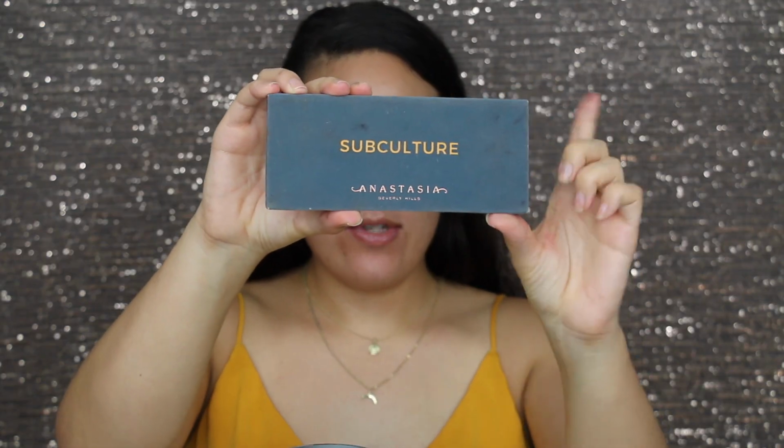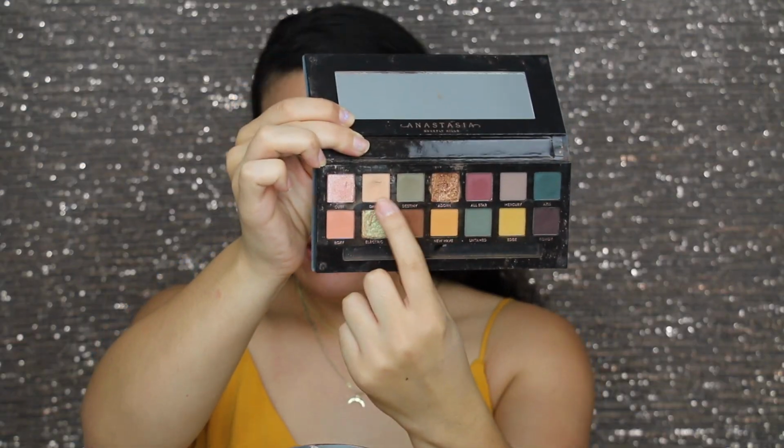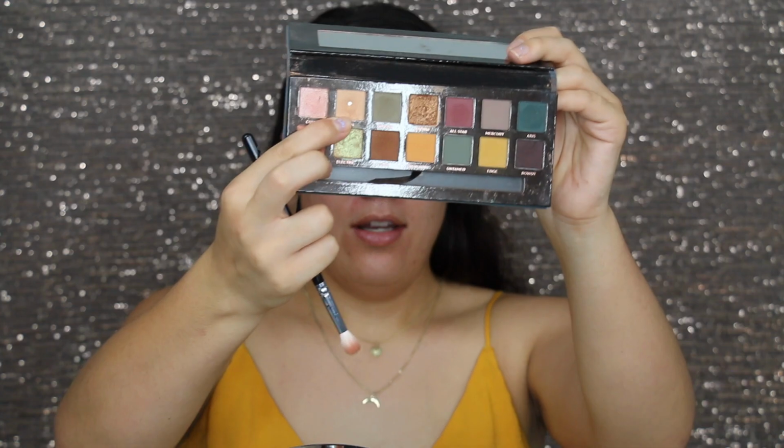Okay, so I'm just going to be playing around with a whole bunch of different colours. So for eyes, I'm going to use the Anastasia Beverly Hills Subculture, and we're going to start off with Dawn, this one here. Holy damn, that literally just made a hole in my palette. I just dipped into it and it made that hole. But I think they were working on the formula, so hopefully there's going to be some changes, because I really do love this palette though.